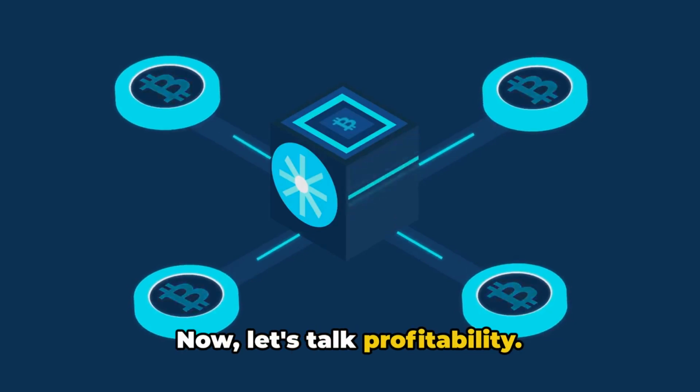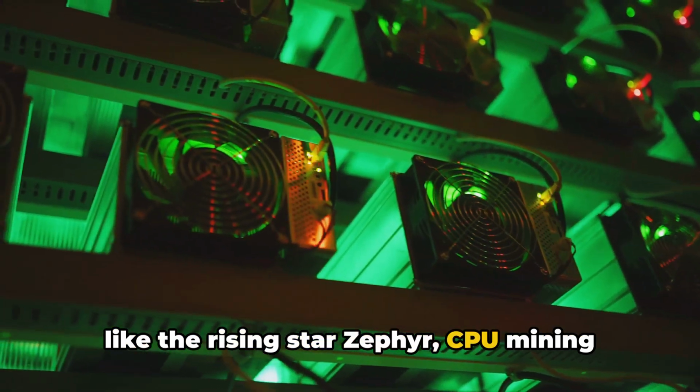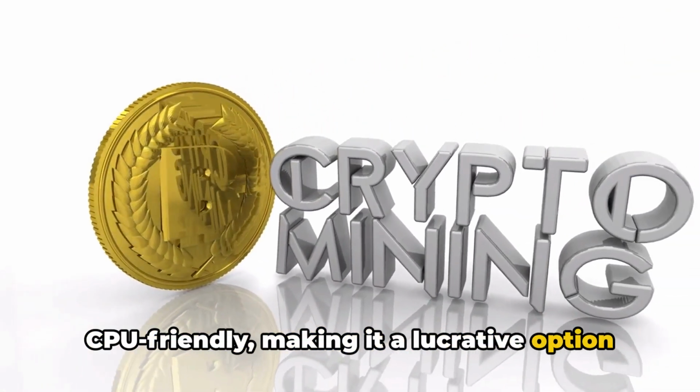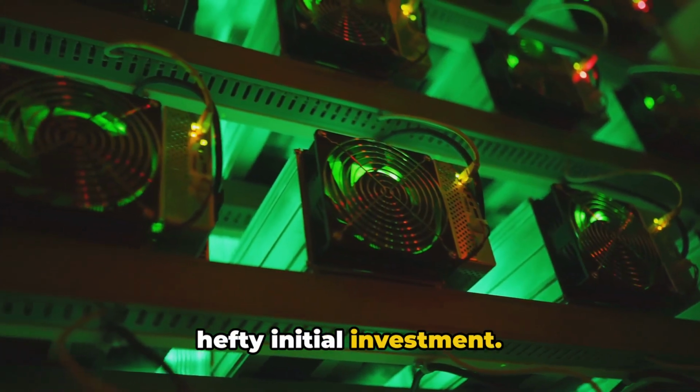Now let's talk profitability. With the right choice of cryptocurrency like the rising star Zephyr, CPU mining could be a gold mine. Zephyr, for instance, is designed to be CPU-friendly, making it a lucrative option for miners. And the best part? It doesn't require a hefty initial investment.